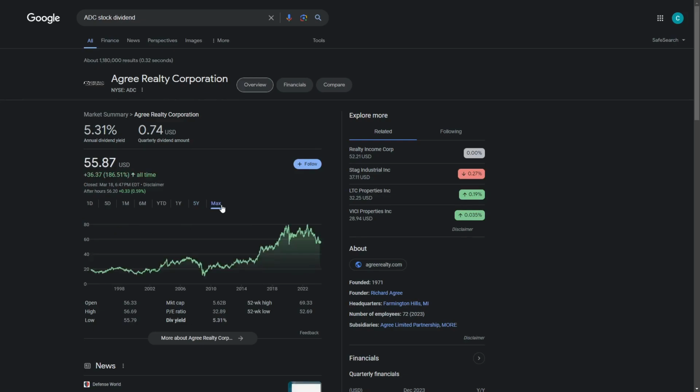Now, to me, this chart looks relatively similar to Realty Income, and ADC is very similar to Realty Income, but there are some things that are different because they both started around the same time, the early 1990s, but we've seen a crazy outperformance by Realty Income, and ADC has been moving along. It hasn't been as phenomenal, but still, it's one that I think people should look at for some diversification in the REIT sector.